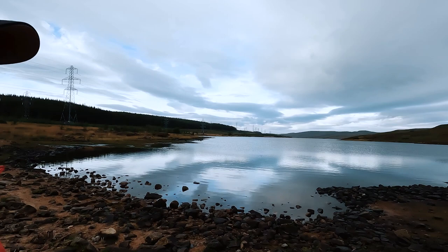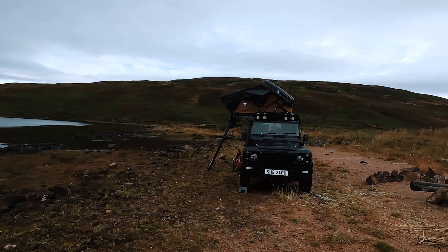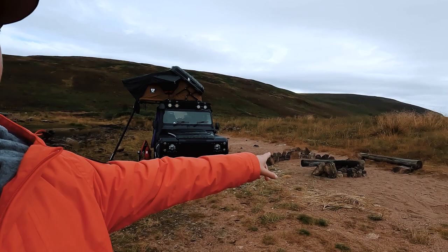Morning guys, it's day two at the NC500. We've just stayed at an amazing camp spot just outside of Dornoch. So you can see the Scout is all parked up here. Such a great location, even a little fire pit down here. Today we continue up to Dunbeath. Again, the views and everything has just been so amazing. So feeling very lucky right now, and looking forward to another exciting day.